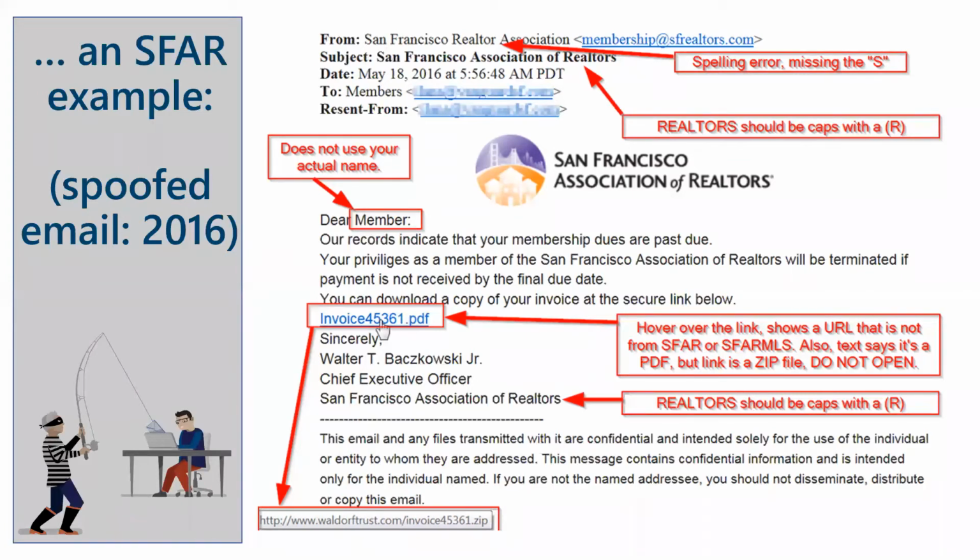And they replicated the look and feel of it. But they made a bunch of mistakes. And this is pretty common, what you see in these phishing emails, where they're trying to get you to click on a link. So I'm just going to walk through this example from 2016 and give you some highlights, things you can look for that help you identify something that's not real.